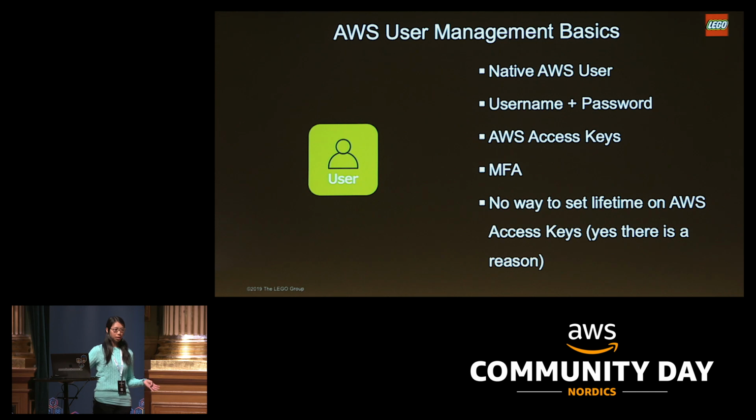So the first thing is users. A user is a resource that has your username, your password. If you've got any access keys, they live in that resource as well. If you've set up MFA, multi-factor authentication, that's all set up in your user as well. One thing to note is there is no way for you to expire your AWS access keys after a period of time, once it's been associated with your user. Yes, you have to log in to the console, click inactive, click delete, right?